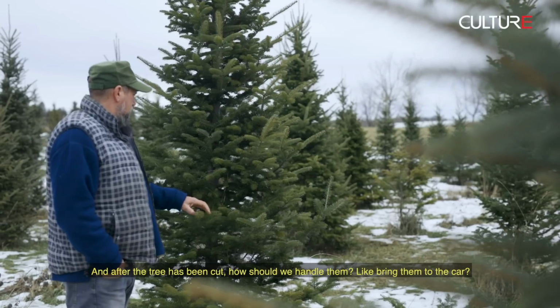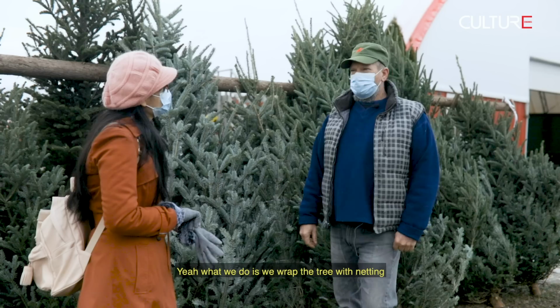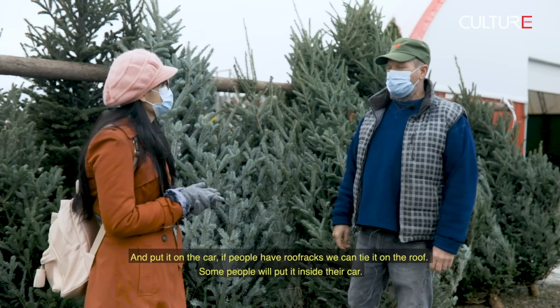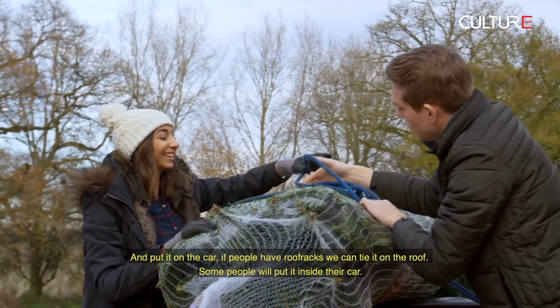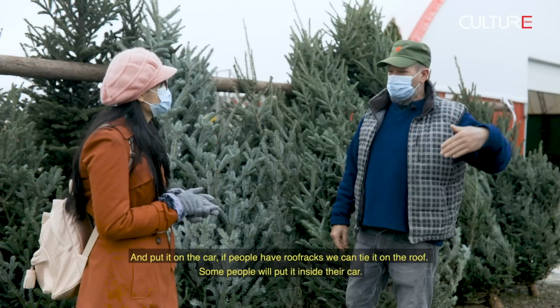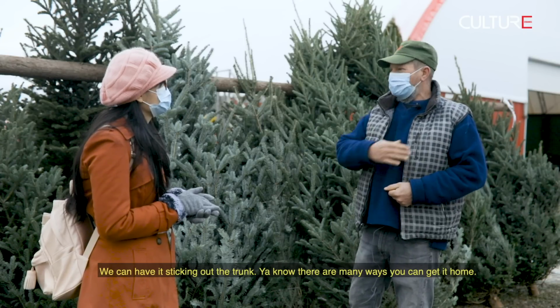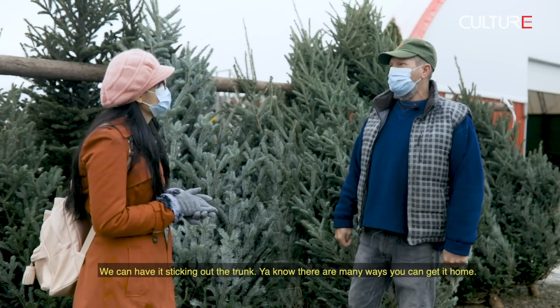And after the tree has been cut, how should we handle them? Like bring them to the car? Yeah, what we do is we wrap the tree with netting and put it on the car. If people have roof racks, we can tie it on the roof. Some people will put it inside their car. We can have it sticking out the trunk. There's many ways to get it home.